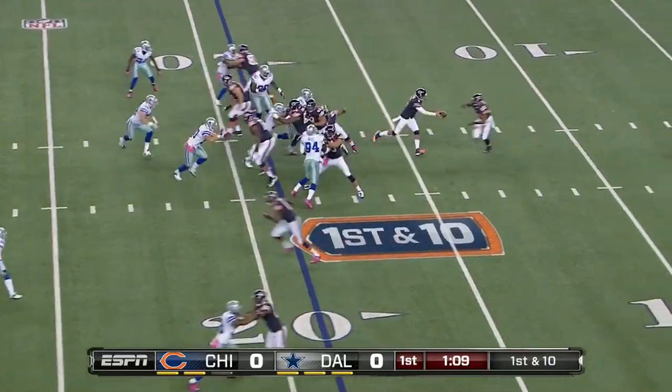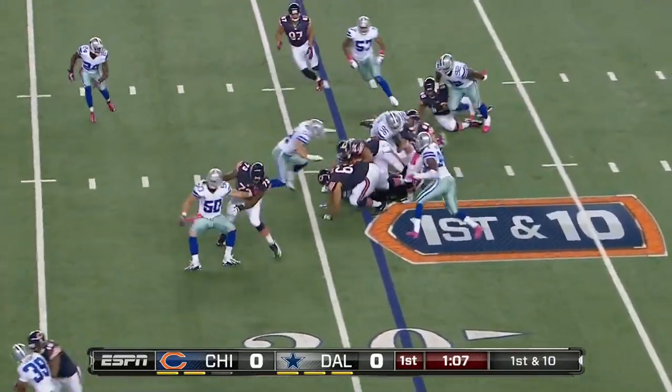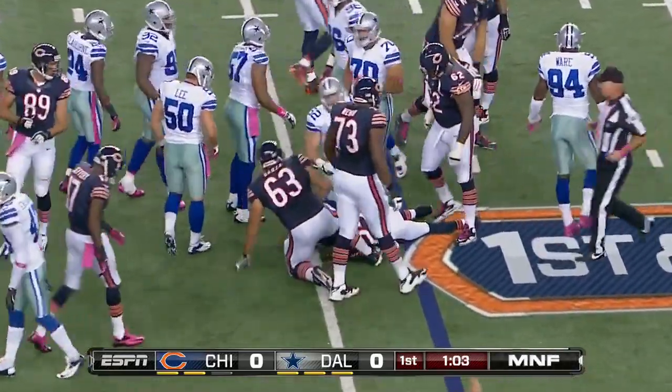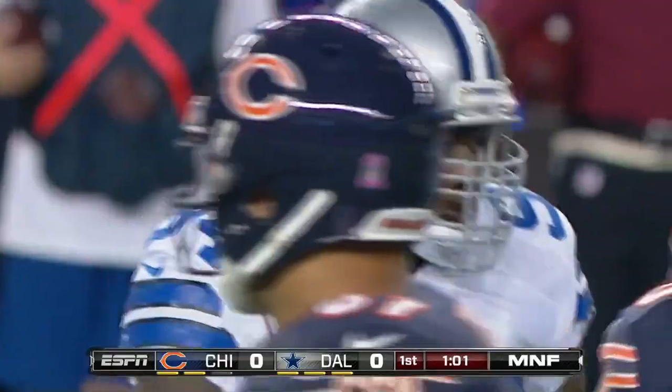103 sacks in his career. Here's Forte back in, testing that ankle, for a gain of just a yard. Dan Connor, the tackle. Connor for the injured Bruce Carter.